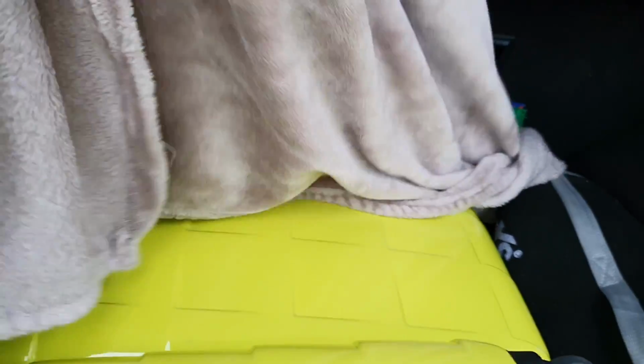So here we go, look. All underneath the covers, so they've got no idea whatsoever. So come join us today as we go and do a big surprise for the kids.